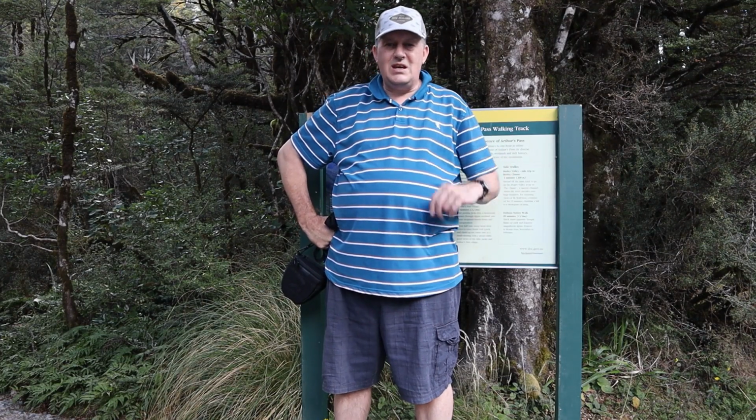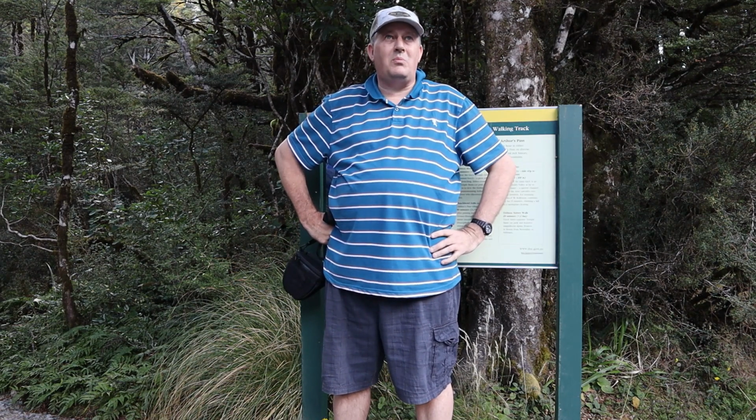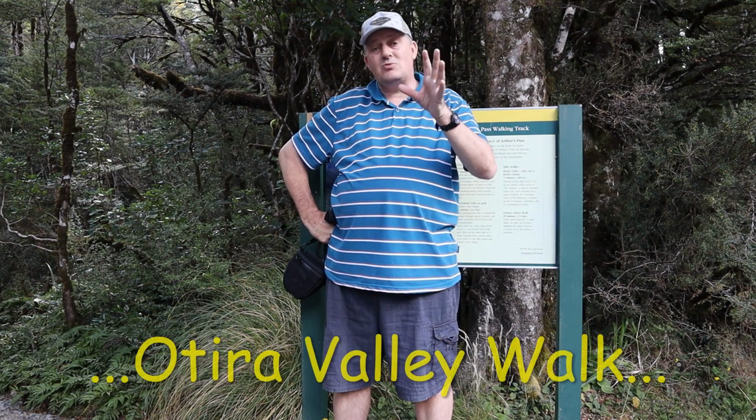Yeah, so that's the end of the Bealey Valley Track. Yeah, it's a really nice walk. It's one of my favourites up here in Arthur's Pass. The only one I like better than that is the Otira Pass, so come try it out.